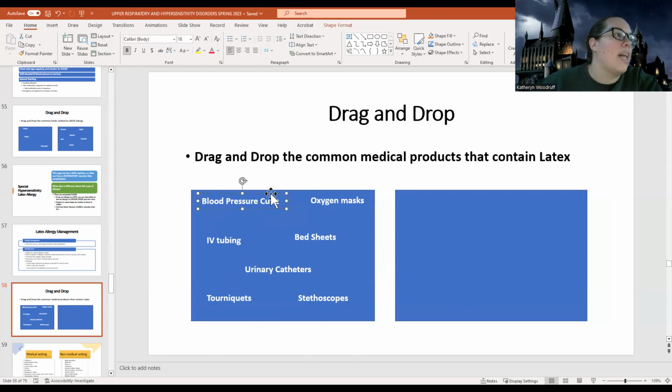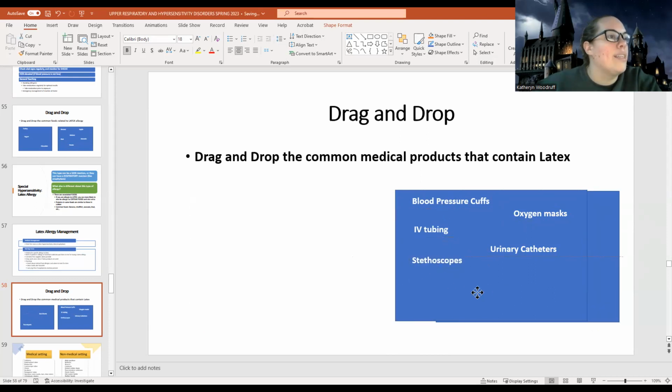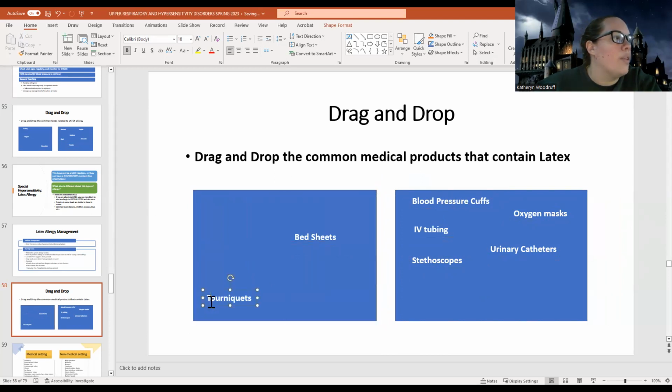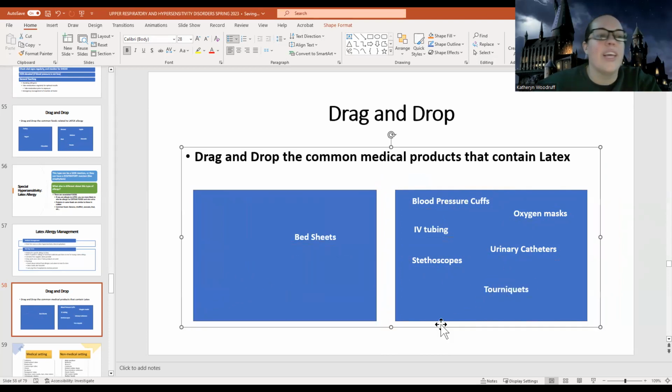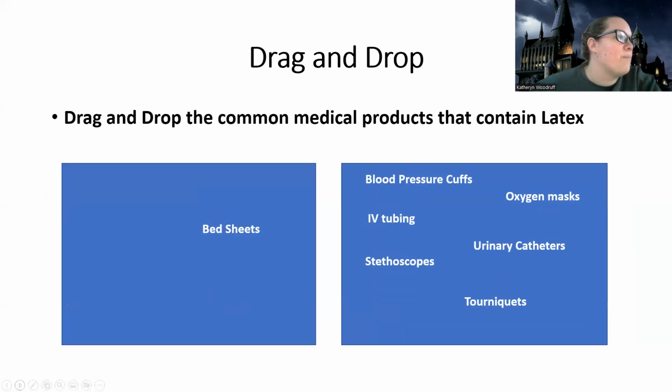It could include things like blood pressure cuffs, the tubing and the oxygen masks as well. If that tubing could have latex, so can IV tubing. I don't think bed sheets commonly have latex in them. Urinary catheters for sure. Again, think a lot of tubing things. The tubing on stethoscopes can be made out of latex, as well as tourniquets. The only thing I have on here without latex is bed sheets. I had to work really hard to find something. So anyway, there you go. That's another drag and drop for you.